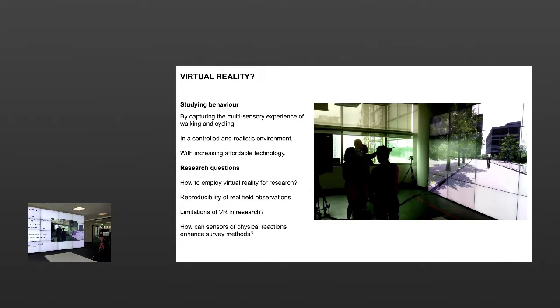And the research question also then is actually what is required, how far you need to go to develop those virtual reality environments so that people feel this immersiveness. And the related question, do you actually get the results that you would observe in a field experiment, like with the actual environment, also with virtual reality?